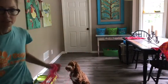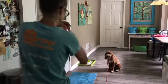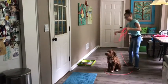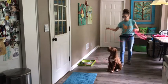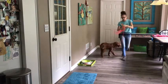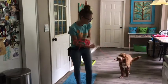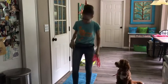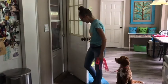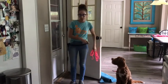Good. I'm gonna move this a little bit so you can see. Good boy. Good boy. Break. Good boy. So, also working on thresholds. Let's go. Which means, a little closer. Sit. Good. If I'm going in or out of a door, right? Just because the door is opening, he's not supposed to get up, which he hasn't yet.